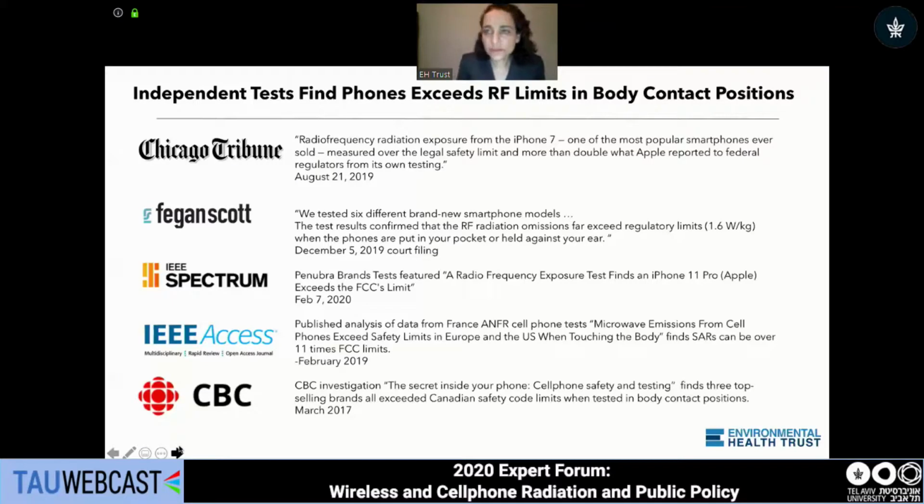So there have been multiple tests done, both the Chicago Tribune and the law firm of Fagan Scott. Just recently, it made headline news. The Penumbra brands tested the Apple.